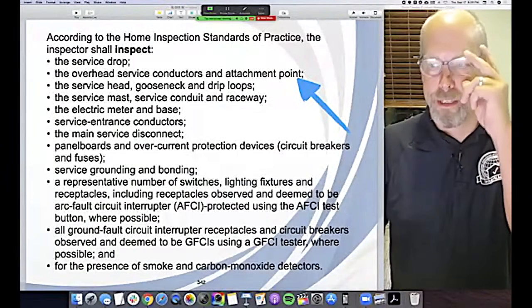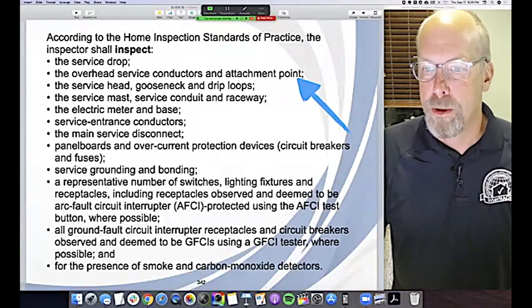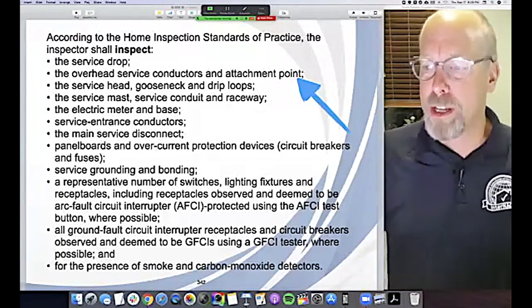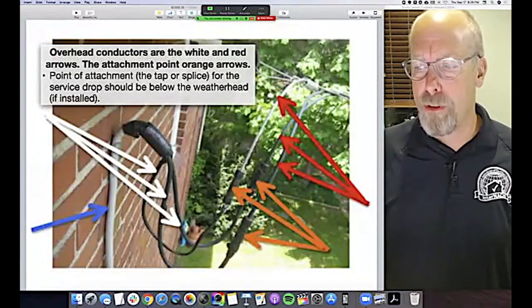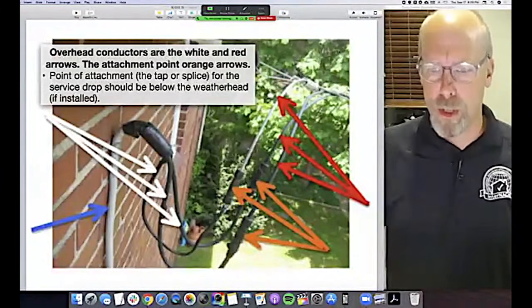That's on the right side of the house. I'm required to inspect the overhead service conductors and attachment point. So the overhead conductors are the white arrows and red arrows. There's the overhead conductors.